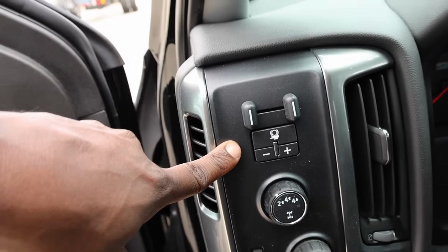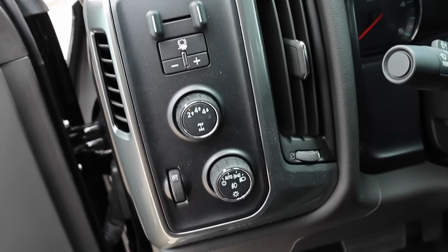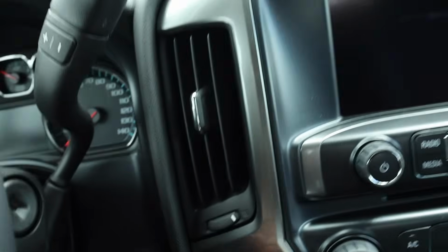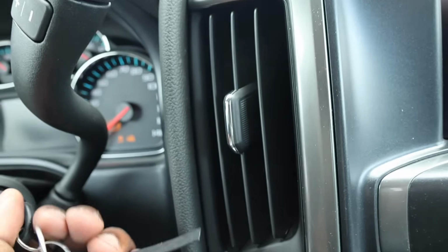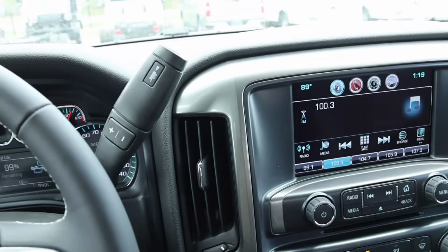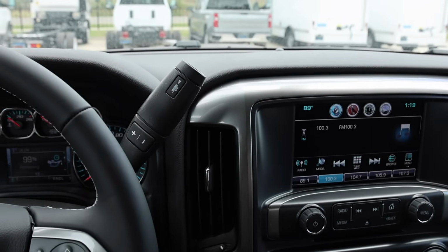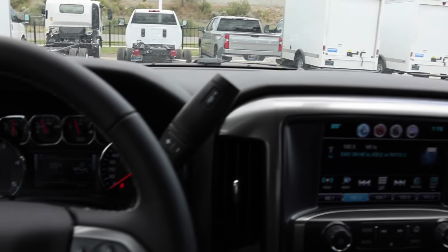Trailer brakes right there, four-wheel drive system, and then your lighting. It doesn't have a telescoping steering wheel, but you don't really need something like that because this cab is kind of small in my opinion. But you can get pretty comfortable. I'm 6'1". I have the seat all the way back, and I'm kind of going down now, but I don't really need to go down that far, so this is good enough.